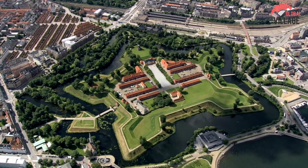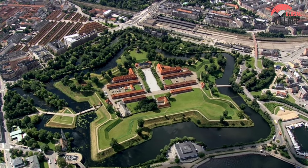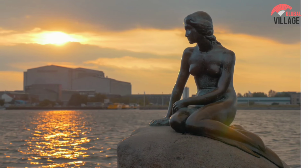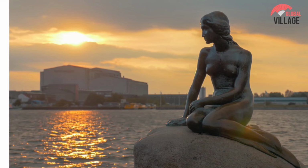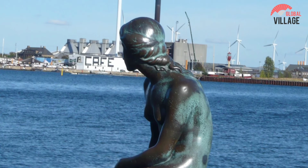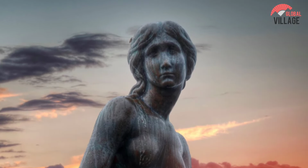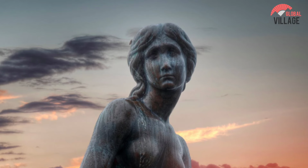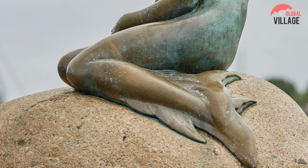The bronze sculpture, created by Edvard Eriksen in 1913, is based on a theme from one of Hans Christian Andersen's fairy tales, in which a mermaid emerges from the depths of the sea after falling in love with a prince. She was forced to leave the human world and return to the sea because the prince did not reciprocate. You won't be able to get up close to the mermaid herself, who is perched on rocks just offshore, but there are plenty of excellent photo opportunities in front of her.